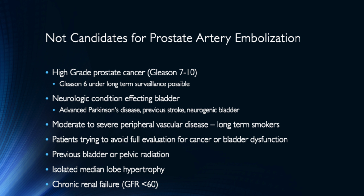Who is not a good candidate for PAE? Unfortunately, PAE is not used to treat prostate cancer. I will occasionally perform PAE on patients with Gleason 6 prostate cancer if they are on active surveillance and have been stable for several years under the care of a urologist. We do not perform PAE on patients that are trying to avoid a workup by a urologist.